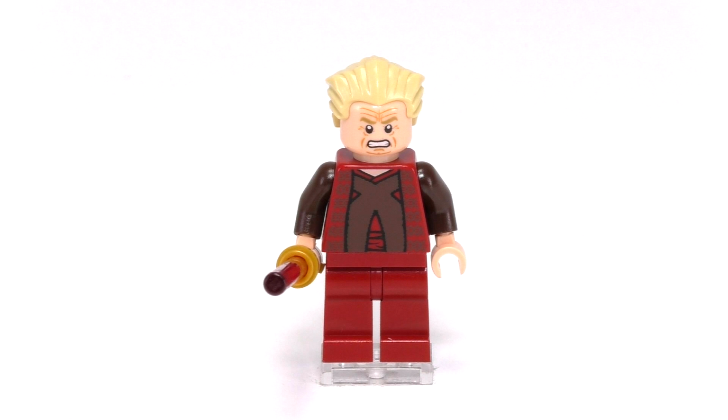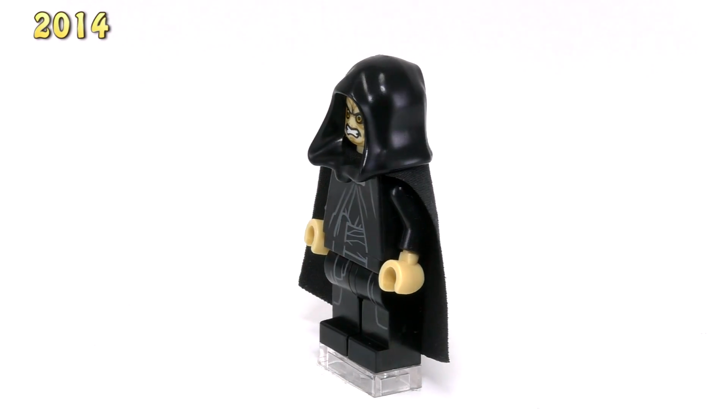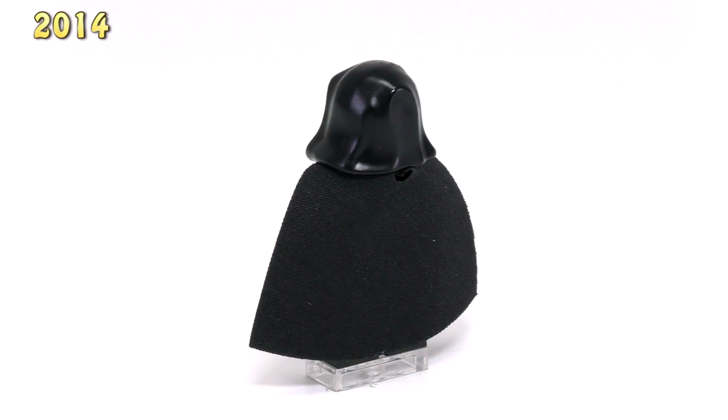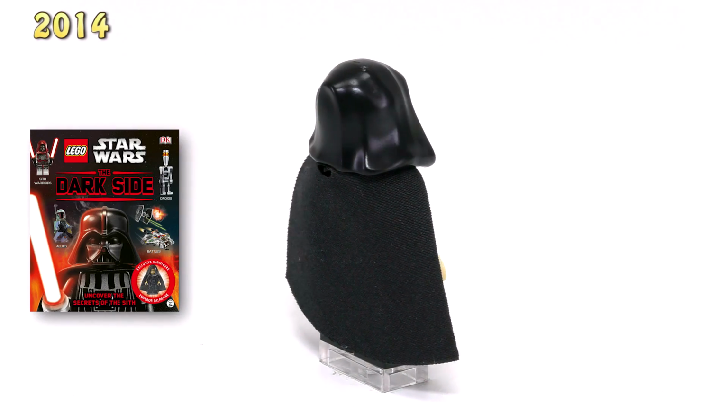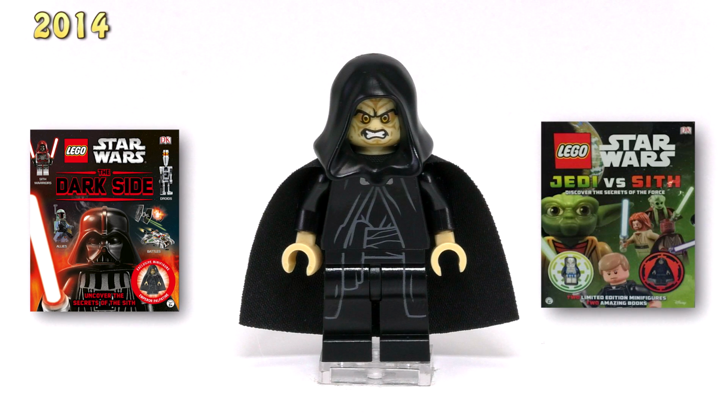Here is one of the best looking versions of Palpatine. He came out in 2014, and he was an exclusive fig in 2 different DK books. One was The Dark Side and the other one was Jedi vs. Sith. He came with no weapon or Force Lightning, but he does look pretty darn good.